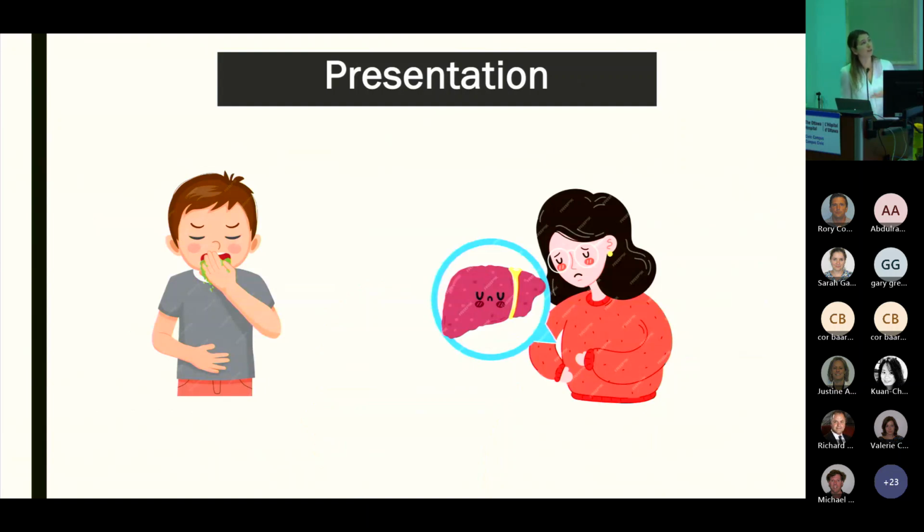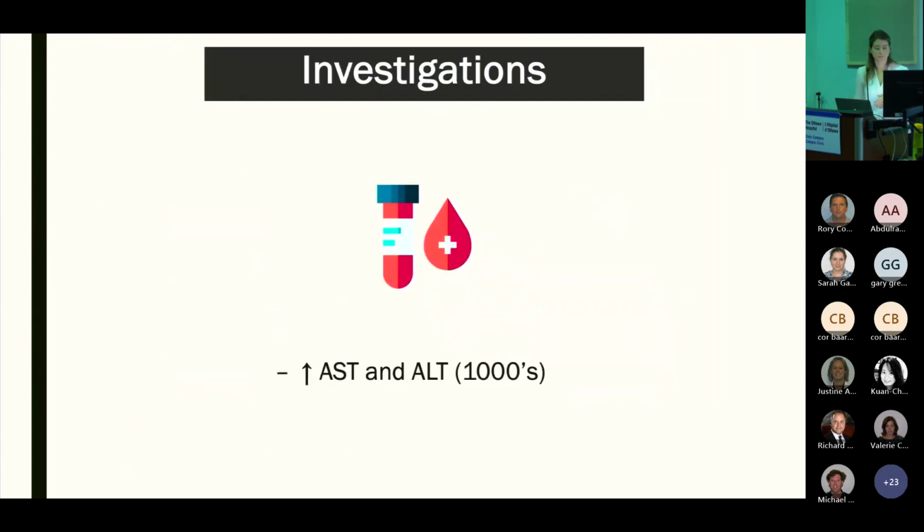Unfortunately, like with splanchnic vein thrombosis, shock liver can also present on a very large spectrum. Patients can either be asymptomatic, or they can have very non-specific symptoms like nausea, vomiting, right upper quadrant pain, anorexia, malaise. In terms of the investigations to note, it's important to recognize shock liver, or at least have it on your differential, anytime that AST and ALT jump into the thousands.